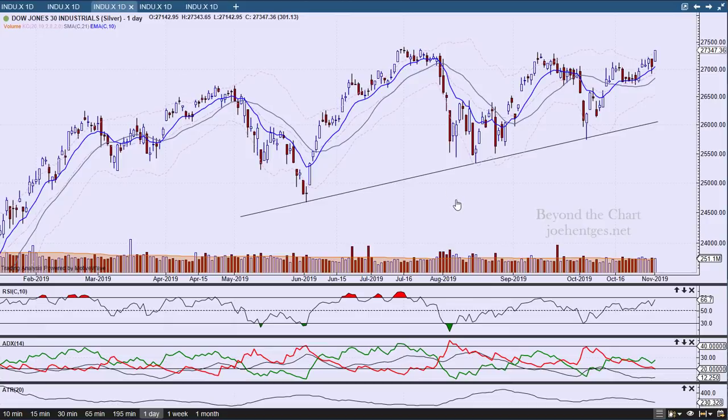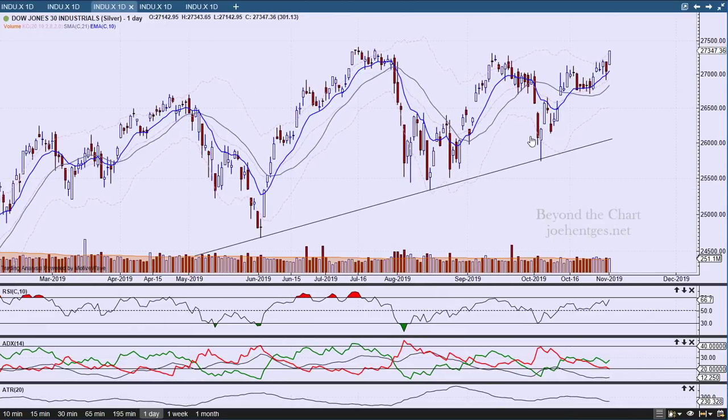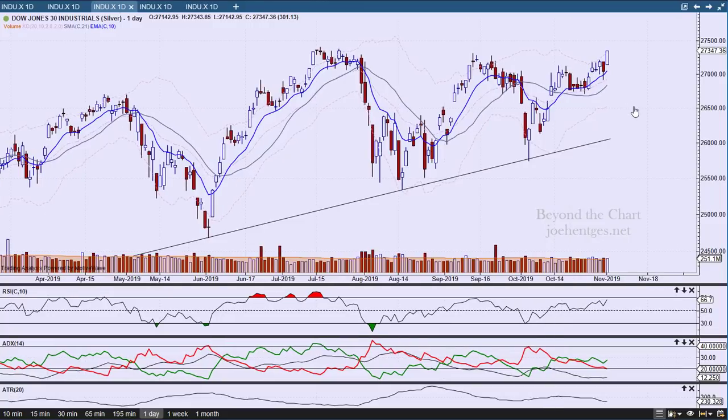So the Dow was up 301 points on Friday on the back of the huge jobs number. It was a jobs number that beat expectations, but then they also raised the number of people who got jobs in August and September. So a little bit of a double whammy, and the market just kept pushing all day on Friday. So that's the picture here. We're about 12 points or so shy of the all-time closing high back over here on July 15th.